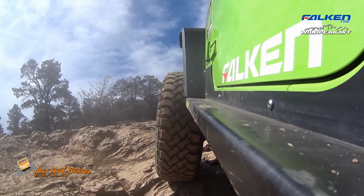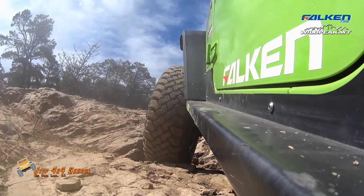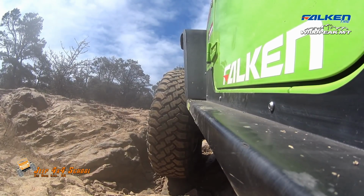The bottom line is that Falken has hit a home run with its first consumer mud terrain tire. Great performance off-road and good characteristics on-road have made this a great choice for the rocks and all other off-road situations, especially if you drive your rig daily and to the trails.